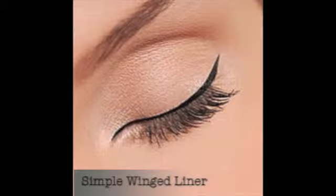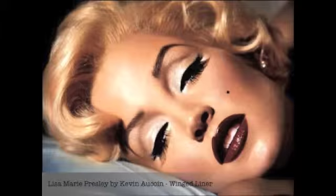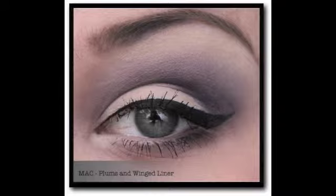So I wanted to show you some examples of that trend going from the simple all the way down to a very, very bold statement. So here's some examples of that. A winged liner that's stunning just in its simplicity. Nobody does a winged liner as well as classic Marilyn Monroe. Lisa Marie Presley as Marilyn Monroe by Kevin Aucoin. A MAC Cosmetics plum eye and a perfectly winged liner. My MUA work, photographed by Matt Spencer, showing the simplicity of a nude lip.